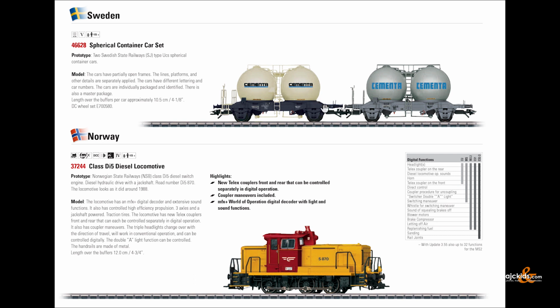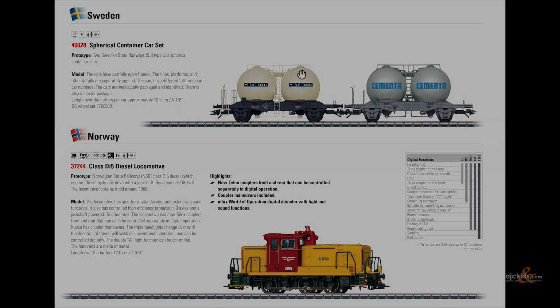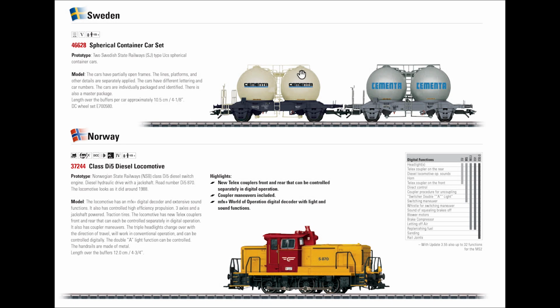The spherical container cars used for the fine calcium, again, going to cement factories. It's very typical to see these cars together with hopper cars. Hopper cars used for the more rough material, and then for the fine material, they would use these cars. Pressurized air could actually be used to fill these cars up from the bottom, and otherwise they can also fill these up with the fine chalk from the top.